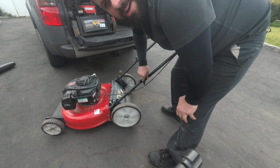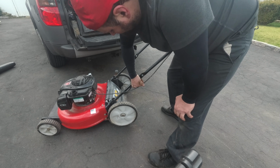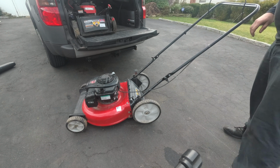Obviously, if the lawnmower has a blade clutch on it and all this other crazy stuff, it's going to be a little bit more laborious, but that's not bad.